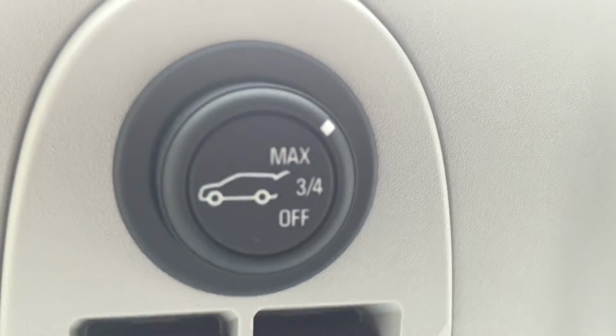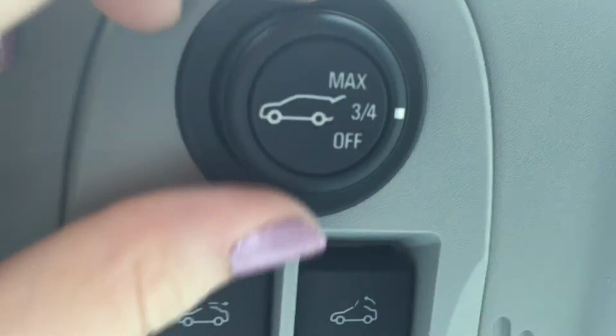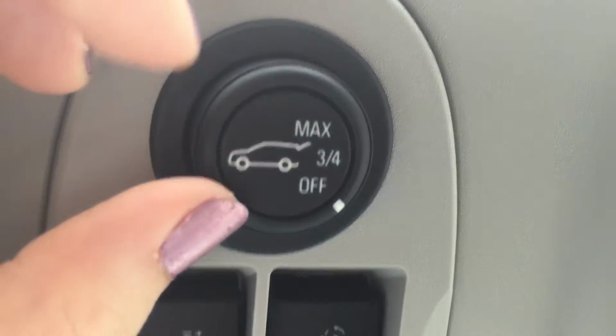And just behind that is the power liftgate control. So you can have it either open all the way, 3/4 of the way, or you can shut it off completely. Even further down from there, there are 3 garage door openers, which you can set to open your garage doors at home.